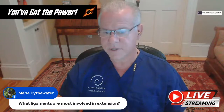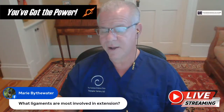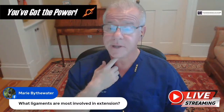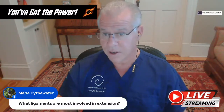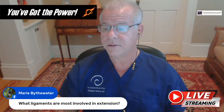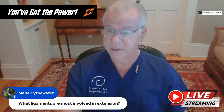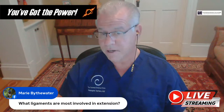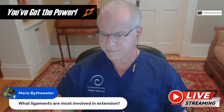Marie, what ligaments are most involved in extension? If you mean in the cervical spine, it's usually the anterior longitudinal ligament there, and then the ligaments that are between the atlas and the skull up front. That could include the anterior occipital membrane, the SAAOL, etc. So there's a bunch of ligaments up front that would be involved in limiting or controlling extension.